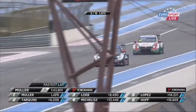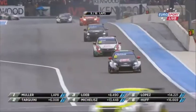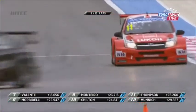For second. Same with Lopez at the moment. It's also a lot faster than Michelitz, about 1.5 seconds. So I suppose even in this lap he will already try to overtake him. So maybe a little bit boring. 1, 2, 3 Chevy is my prediction, or Chevy Citroën is my prediction.